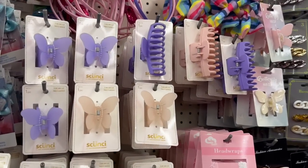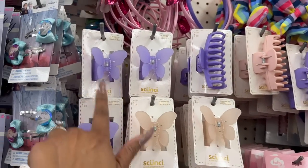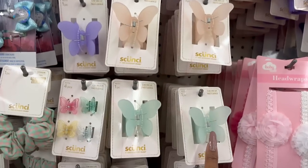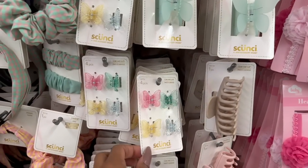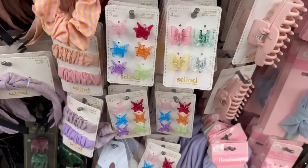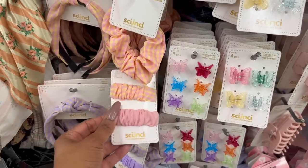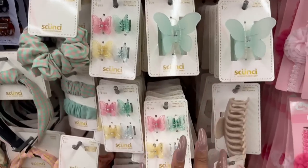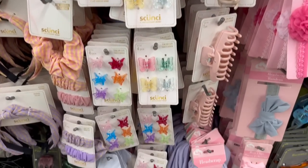And look at how many scrunchie new products. I have not seen these butterflies, so pretty. Love the pink. Look at that beautiful blue. And then they got mini hair claws too as well. Look at those, so cute. And then they have these I have not seen, as well as headbands in various colors. Those are super cute. Wow.